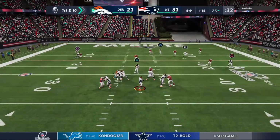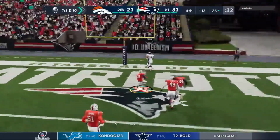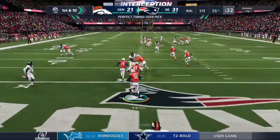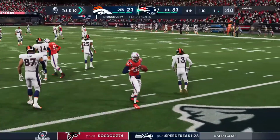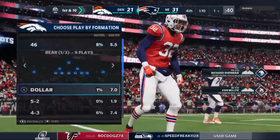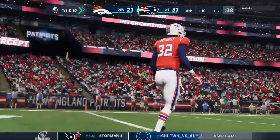To throw is Locke. Looking for the end zone. And this is intercepted. And that should do it. Devin McCourty picks it off. And they'll be down just outside of the end zone at the 1-yard line.